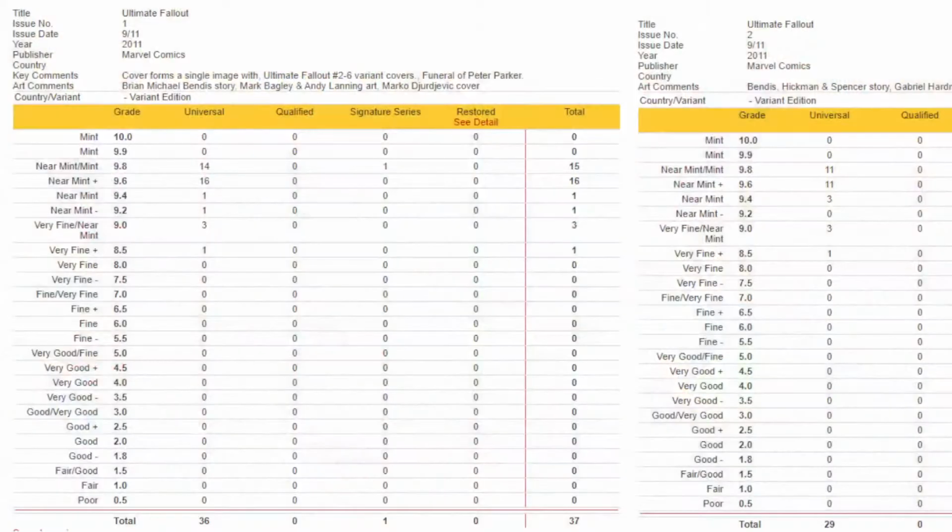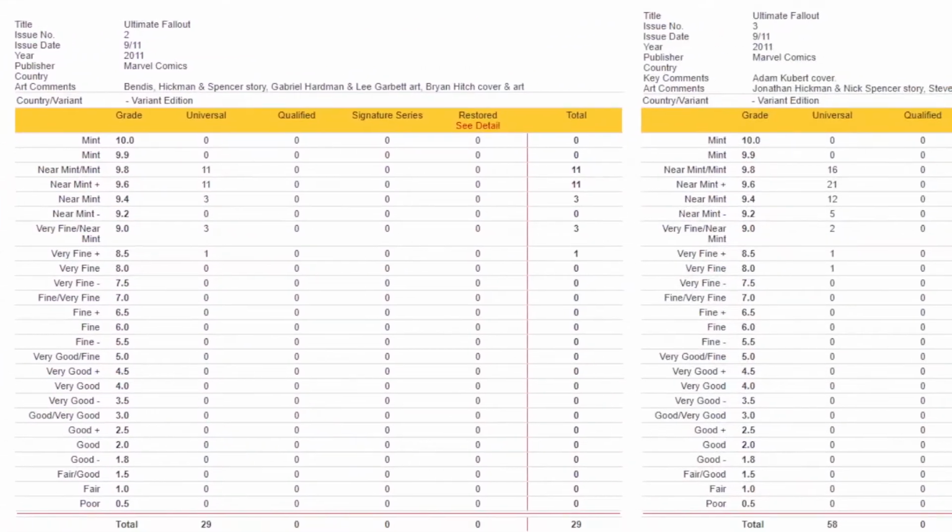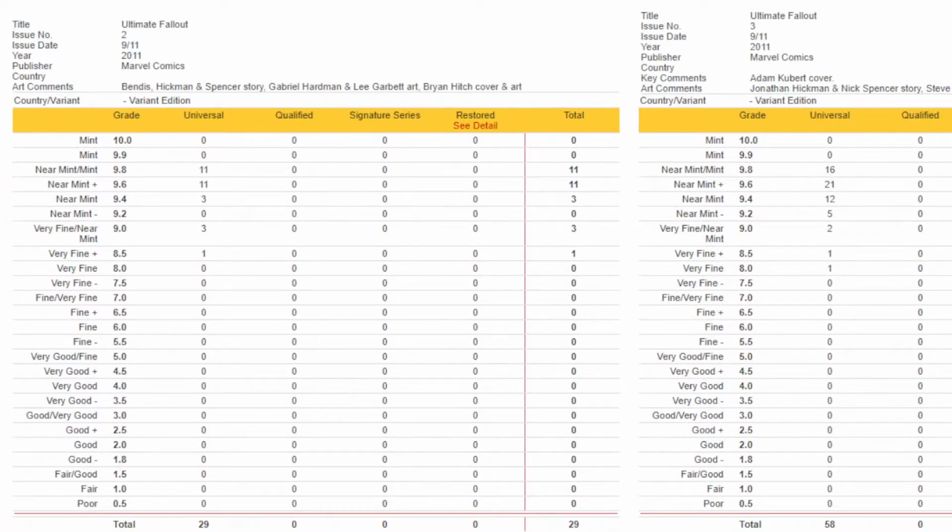Let's go take a look at our Census here. So if you look at Ultimate Fallout issue number 1, currently for the variant edition, there's 37 copies. Only one of those is the signature series. So that's either mine or mine haven't been entered in yet, and mine will be the second. I only say that because if you go over here to issue number 2, you can see that they have a total of 29 issues. For signature series, it shows 0. Obviously, mine is signature series.